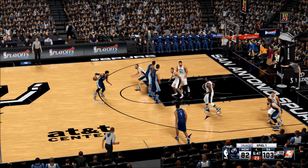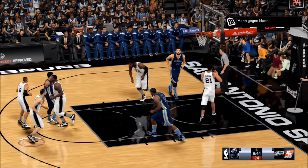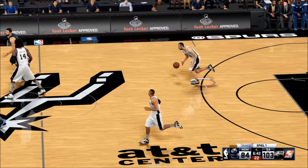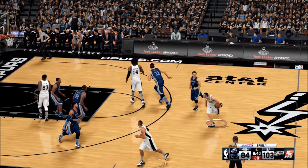Gasol sets a screen. Here's Conley, and a foul is called as he misses. He'll go to the line and shoot two. Some good play from Conley in this one. He's got 13 points. He has been the definition of a thief with all those steals. And Clark, defensively, has played this game so intelligently. He hasn't let them get away with any loose passes or sloppy ball handling.